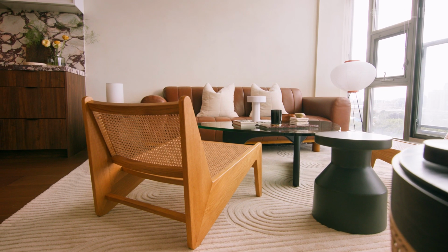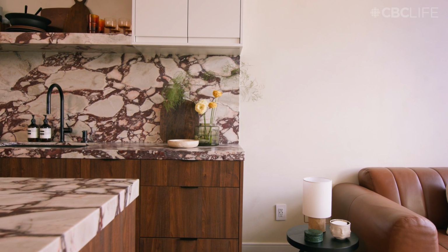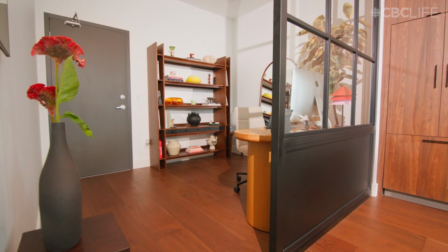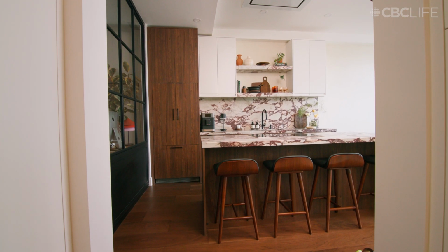I've kind of combined a mix of mid-century modern, Scandinavian, a little bit of industrial, a bit of Japandi. I've tried to incorporate a lot of warm tones, so you'll see a lot of wood, a lot of neutrals, and then I've just added a lot of pops of colors where I feel like it was a space that needed it. This is my kitchen.